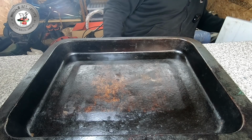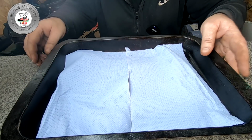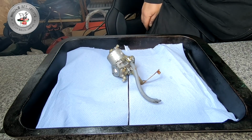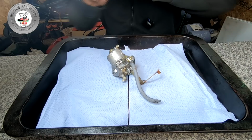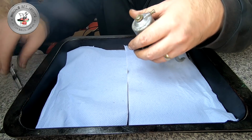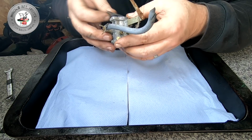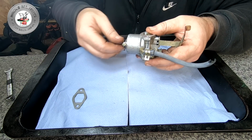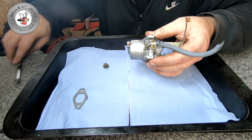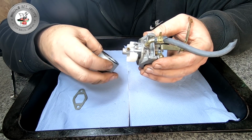Right, I've got my carburetor. Let's get a bit of paper in the old tray. I'm not expecting to find any fluid in here because the fuel line was broken. Right, 10mm. On there, hopefully this will come off without causing too many problems, like it's loose. Lovely. Got a gasket on there. Which way did that go? That gasket went on front side. Okay. A little tiny bolt there. Give that a gentle little tap. That comes apart. Yeah, a bit of something in there.